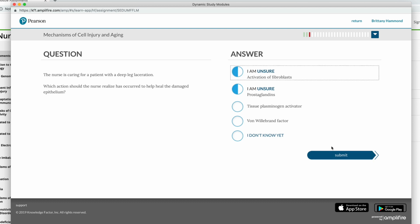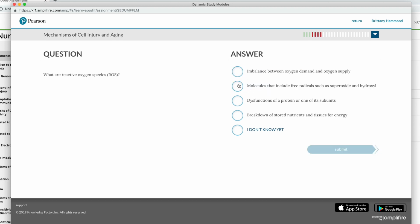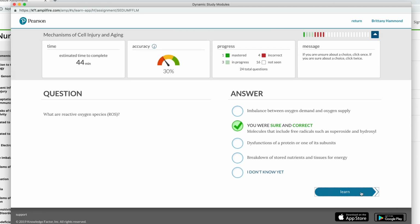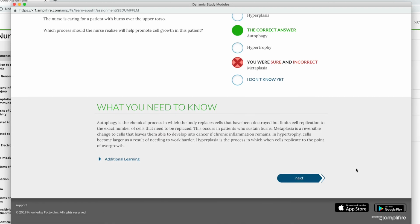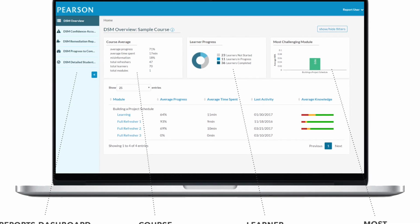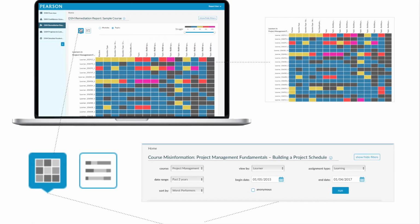Dynamic study modules in MyLab Nursing help learners study effectively and at their own pace. They adapt to each student's performance by responding to personal strengths and weaknesses. Instructors can use student data from dynamic study modules to adjust their instruction and help students succeed in their course.